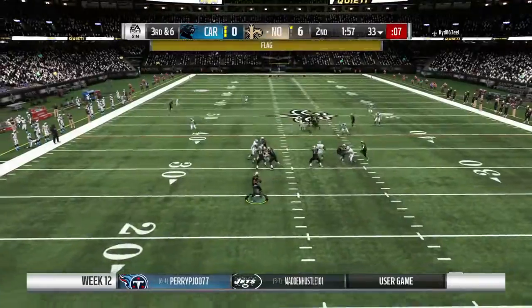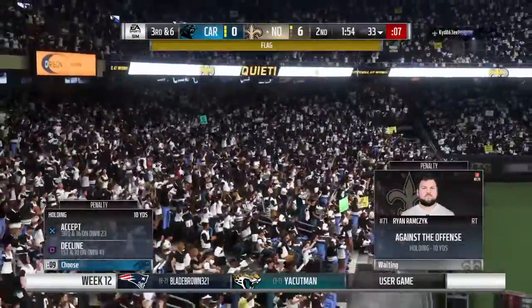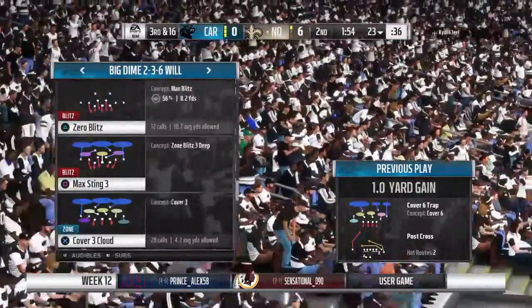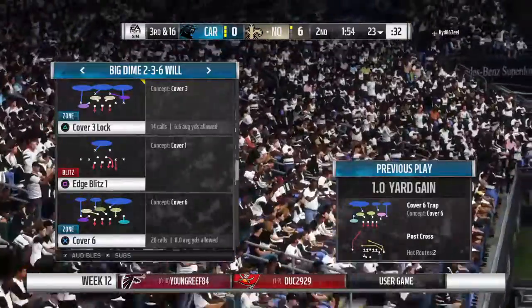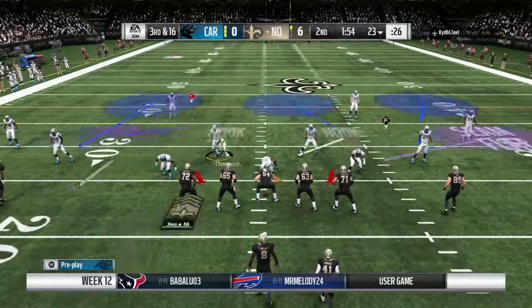Back to throw. Lindsey. Now he'll dump it underneath to his running back, complete. And he's got the first, but we also have a flag on the field. And they're already walking backwards. So following the holding call, what can they do here on 3rd and long?